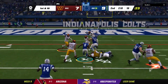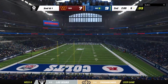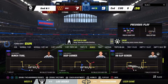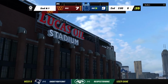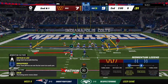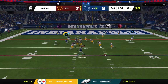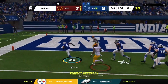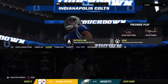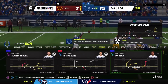On the option to give to Taylor here. And effective running here. He'll take it down inside the 10. 61 yards rushing for him as he has been tough to stop this first half. Ball at the 8 here for 2nd and a yard. Maybe a touch less. Here's Bridgewater. They'll set up the screen to Taylor. Touchdown, Colts! Jonathan Taylor from 8 yards out as his guys are able to extend their lead.